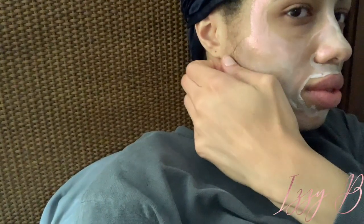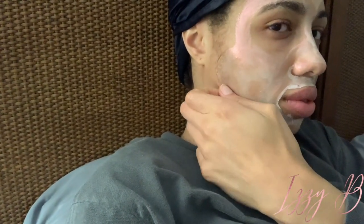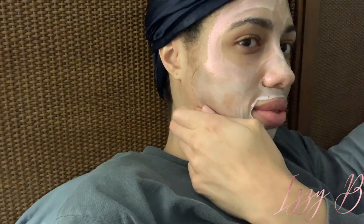Now this is the mask that I've had on for about 10 minutes. Some spots weren't completely dry yet, but as you can see around my mouth it was getting a little bit drier, so I let it chill for a little bit.